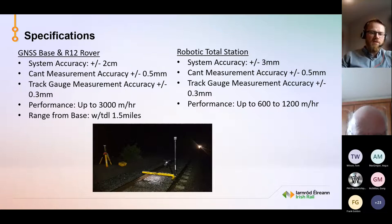So you can see in the picture there, we have our base station on the left hand side set up in the CES. So the range from that with TDL, which essentially gives it an extension, is 1.5 miles. So you can get a lot of surveying done with one setup.